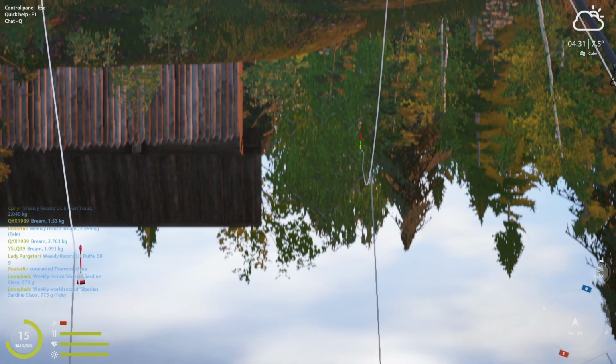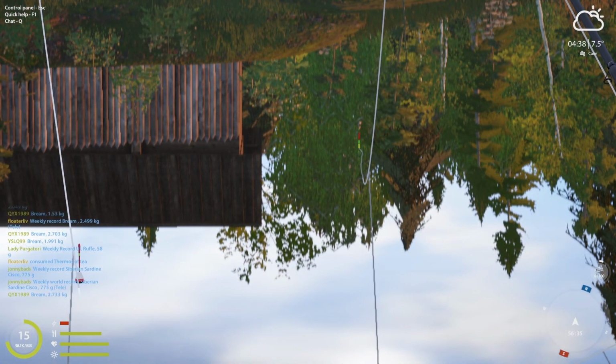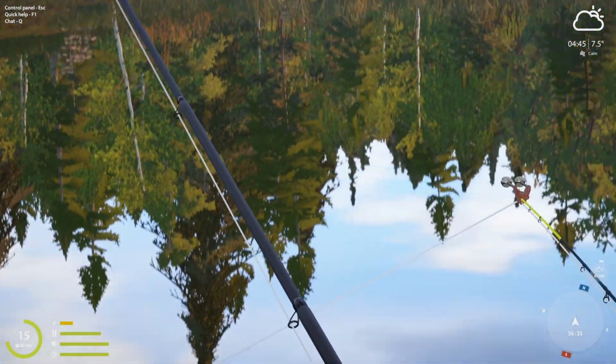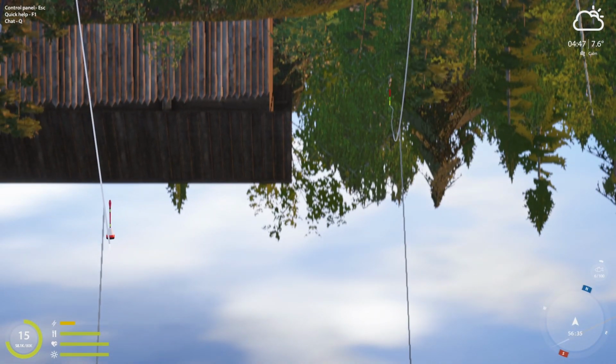Binocular zoomed in, digging worms right by the ground. Wanted to look at the bottom rod there to see if the line had gone slack or anything like that, since I hadn't heard it in a few. But nope.